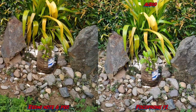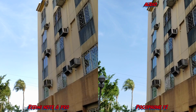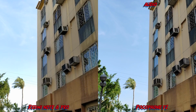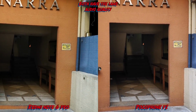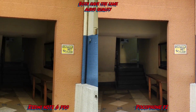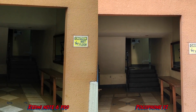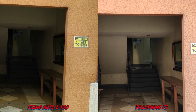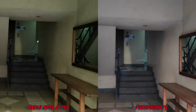And testing out the dynamic range on both phones, I'm just pointing at the sky, and as you can see, the Pocophone F1 has a bluer sky. I'm just pointing to a darker area right here, and it looks like the Pocophone F1 indeed has better dynamic range. Look at that. It is so dark on the Redmi Note 6 Pro, while on the Pocophone F1, everything is revealed already.